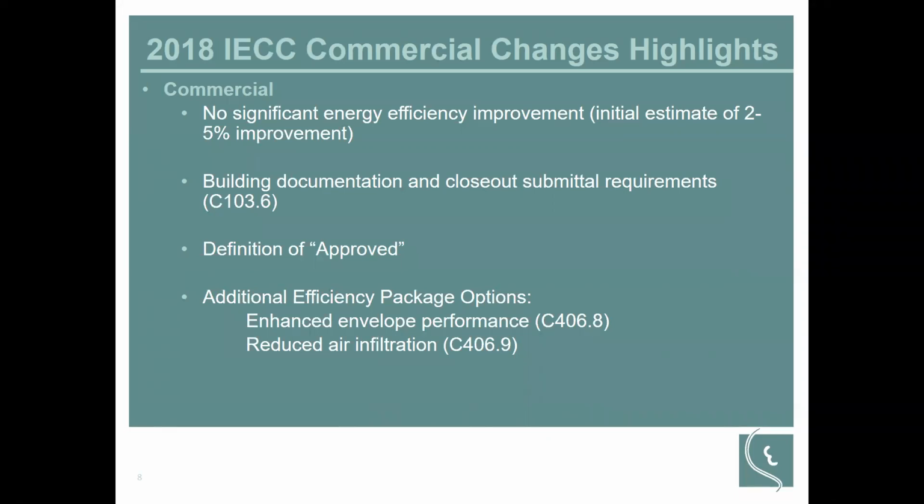And the new section in the 2018 IECC includes building documentation and closeout submittal requirements. So record documents and compliance documents should be provided to the owner within 90 days of certificate of occupancy. Also, training for maintenance should be provided to the owner or owner's agent.